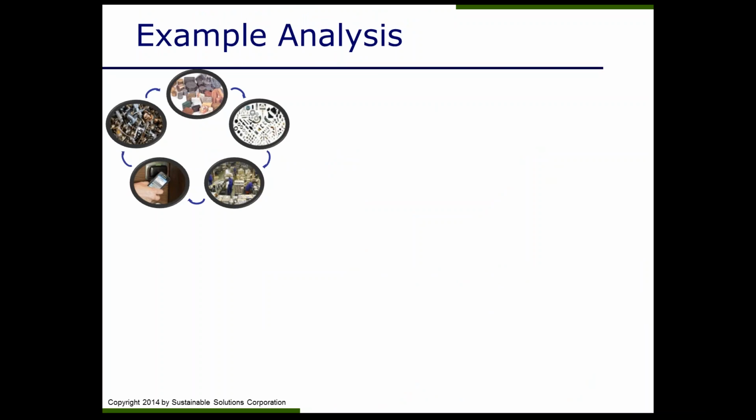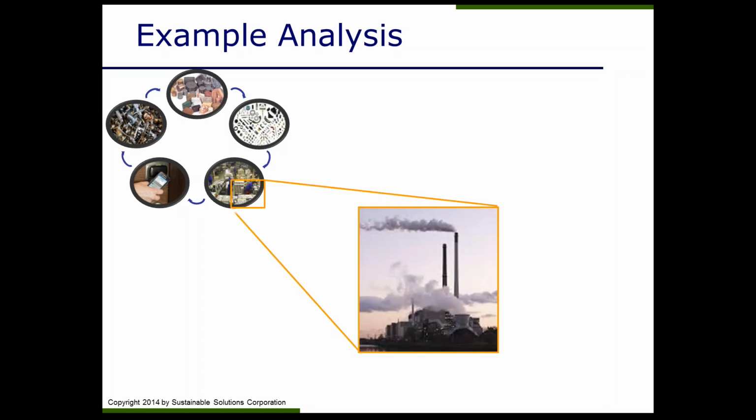Now let's get into a little bit more detail. Let's take that door hardware life cycle and talk about the idea of life cycle assessment on that life cycle. You have all of these activities going on in each stage of a life cycle, and essentially you're counting the inputs and outputs for each of those stages.